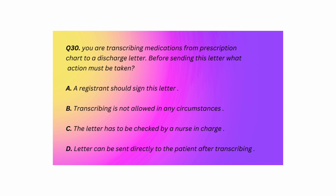Q30. You are transcribing medications from prescription chart to a discharge letter. Before sending this letter, what action must be taken? A. A registrant should sign this letter. B. Transcribing is not allowed in any circumstances. C. The letter has to be checked by a nurse in charge. D. Letter can be sent directly to the patient after transcribing.